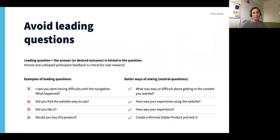Also, another point is to avoid leading questions. A leading question is when the answer or the desired outcome is hinted in the question. And honest and unbiased participant feedback is critical for user research. An example of a leading question is, I saw that you're having difficulty with the navigation. What happened? We're assuming that they had difficulty. A better way of asking that would be, what was easy or difficult about getting the content you wanted?